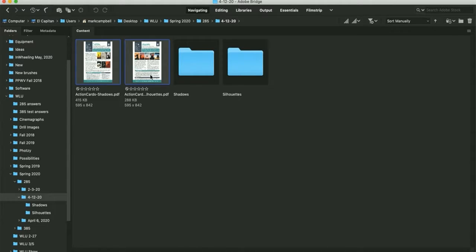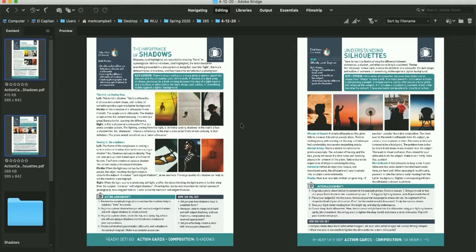In the resources folder on Sakai, I have uploaded these two documents, which will help you a little bit. One is on shadows, one is on silhouettes. There's some examples of each. It's difficult to read on screen because of the resolution that I'm recording this at. But if you go into the resources folder under documents, you'll find these two on shadows and silhouettes. Just read them over. They'll give you a little bit of an overview of the two topics, and should give you a pretty good starting point.